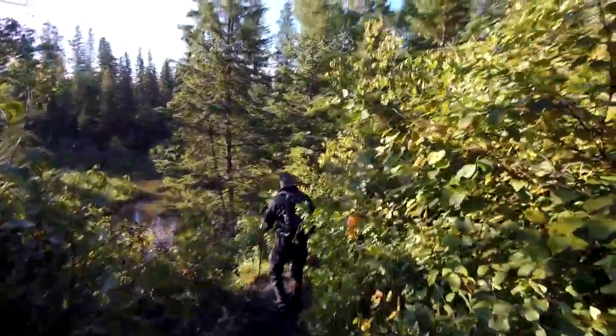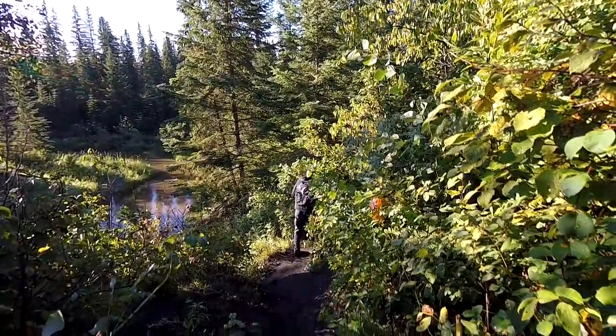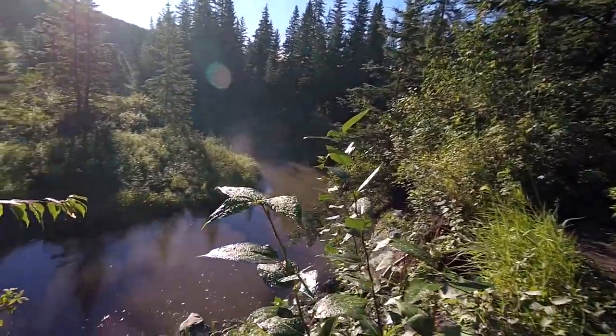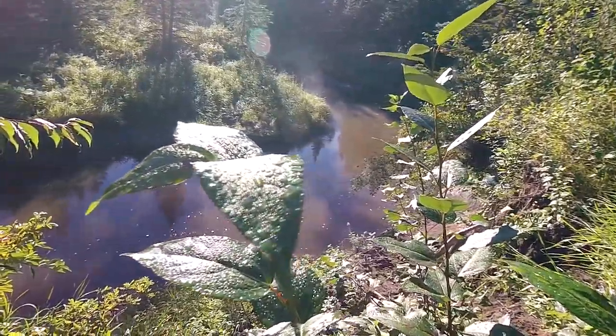As I said, this was about August 24th. Leaves were starting to change, but as you can see, not fully there yet. As you can see, there was lots of moisture that morning.